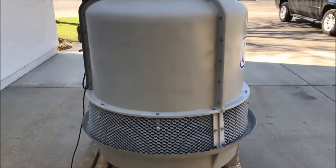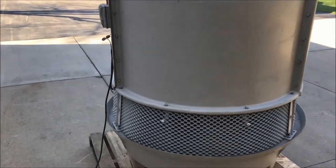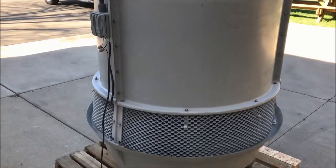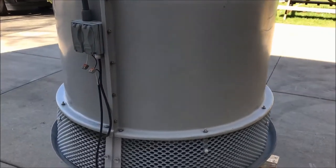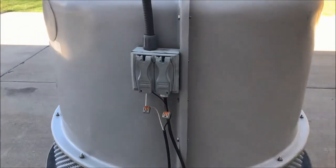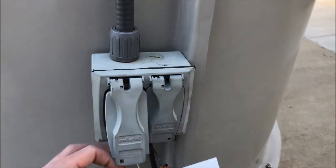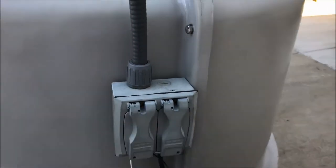So we take a walk around here. Is in very good working condition. Air volume is 4,700 CFM. It has a 2-inch inlet and a 2-inch outlet for the water. We'll turn it on so you can see and hear it in operation. Very quiet unit.